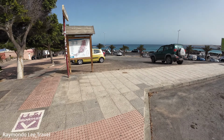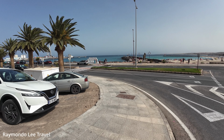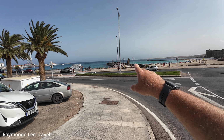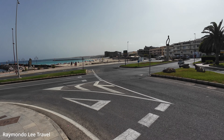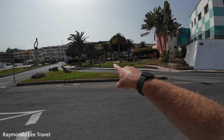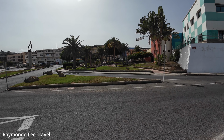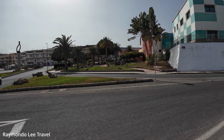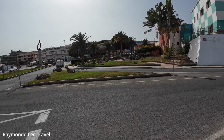So let's go over now to the beach. Another way you can get up to the shopping centre is from here where the whale is and the harbour and the beach, which is beautiful as you can see. If you go through this absolutely stunning park, you can go all the way up to the top and see the blue building up there. That is the actual shopping centre. So yeah, beautiful walk up through there.